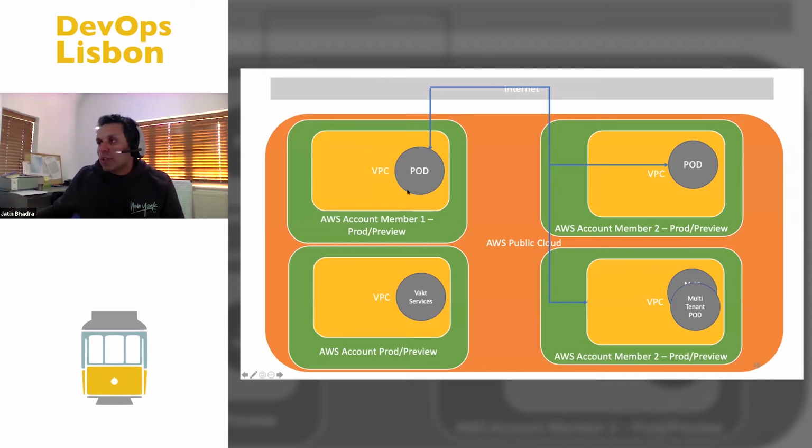The communication that happens across the pods, the quorum communication that we talked about, because these networks are completely isolated, so there is one VPC sitting in one AWS account, and then there's another VPC sitting in another AWS account. The quorum, blockchain-level communication that needs to happen between these two completely separate AWS VPCs has to go over the internet.